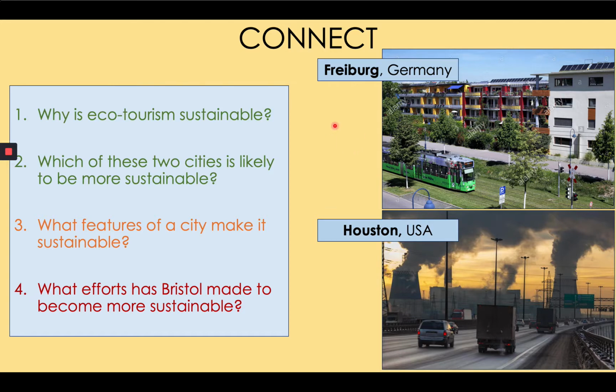Well, if you've completed the lessons on the living world relating to the rainforest and hot deserts, you will have said that ecotourism is often sustainable because, number 1, it protects the environment from damage, but number 2, it does so by providing people with another source of income. For example, you might work in a restaurant, in a hotel. You might work as a maid or a manager in a hotel. You might work as a tour guide.